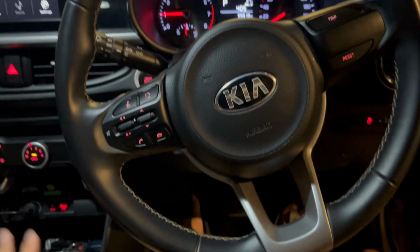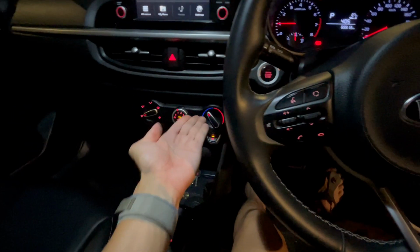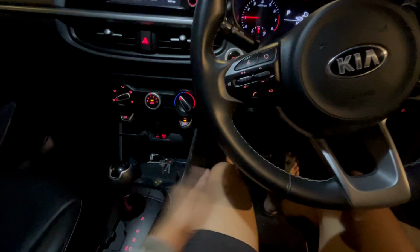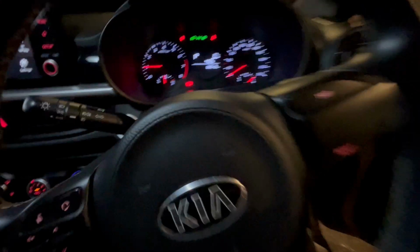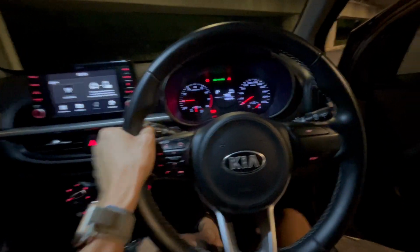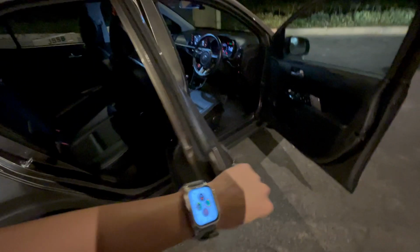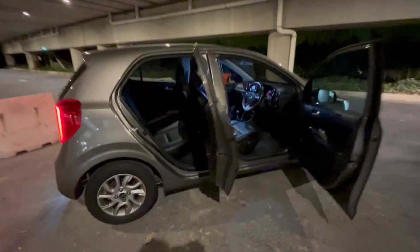And the cabin doesn't feel tight, although this is an A segment car, because the center console right here isn't designed too high up, so it won't disturb your left leg when you rest. So now I'm going to show you the back seat, so I'm going to adjust to my comfortable driving position. The door opening for the rear is actually rather wide, almost 90 degrees. Ingress and egress is okay for an A segment car.